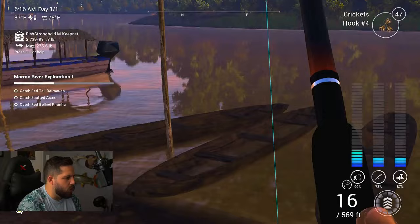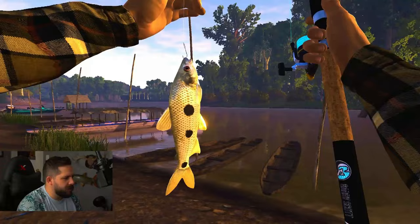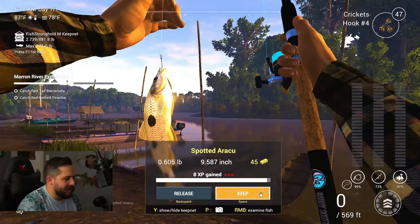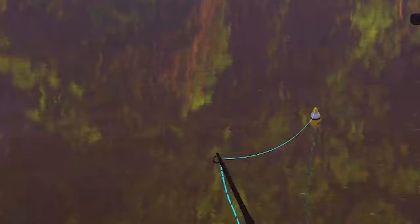There we go. Finally. Look how far I had to cast just to make sure that I didn't mess it up again. It's a pretty little fish, though. I can understand why predators go for this thing. Right on, spotted Araku. Down, bro. Down. There we go. Kind of curious if a small fish has it right now.